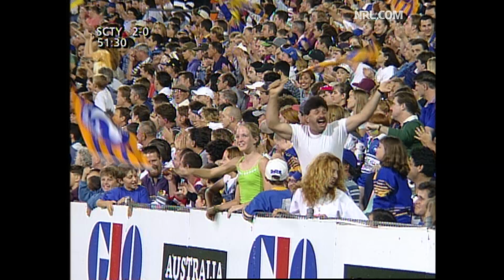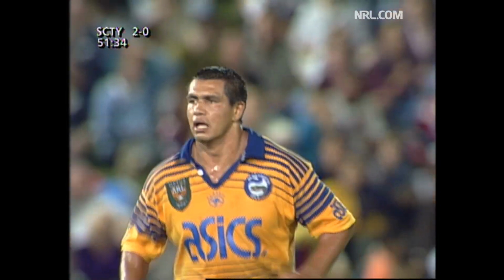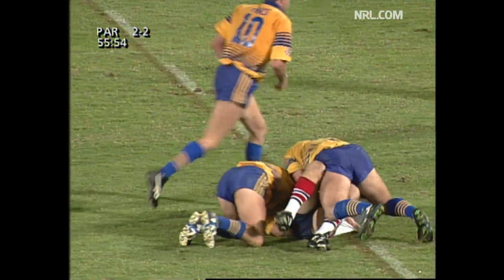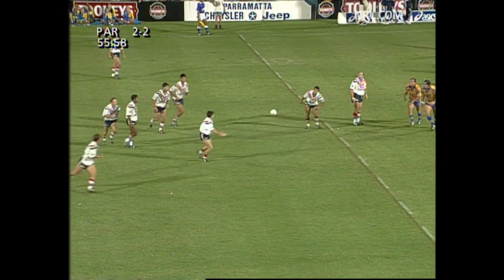I told you all about it over on the Peter Sterling Hill. They stood as one. 2-2 here at the stadium. Plenty of action out there this evening. Phil Gould sees him as one of the Roosters' strengths there this year.